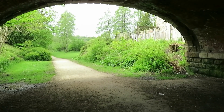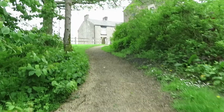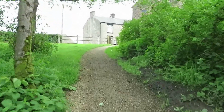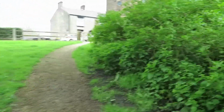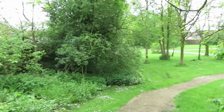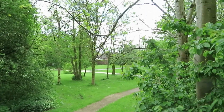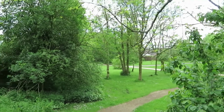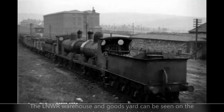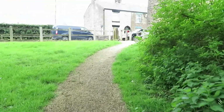Right, let's go and find the site of the engine shed itself now. So we're going back up the path now, back to the gate post, and if I just turn around I'll show you. All this area was lines, all on the other side of the path. That was all lines. There was a warehouse there and everything. LNWR warehouse, all gone now. But let's go and find the location of the actual shed itself.